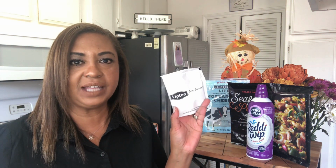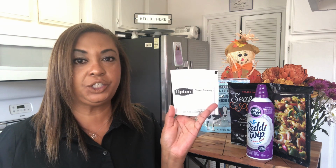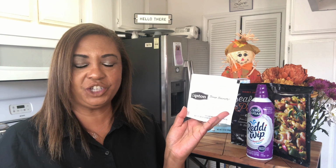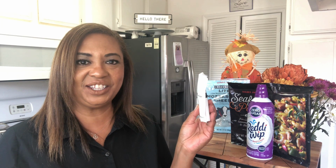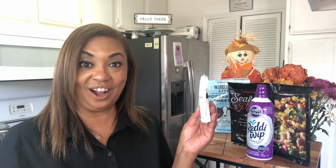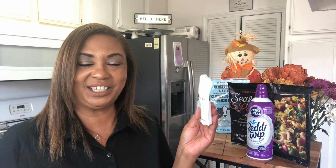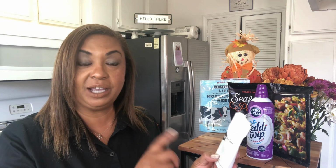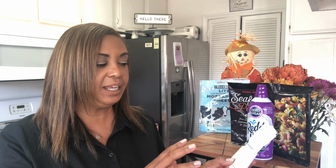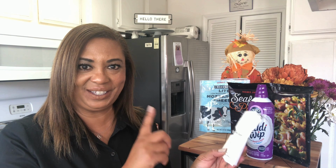And if you use half of this envelope, it's 2 smart points. And so you're just boiling some water and adding the soup mix to it, giving it a stir until the noodles get a little soft. And there you have an instant soup. But if you don't want half of the package, you could measure out 2 tablespoons and it's only 1 smart point. So it just depends on how much you want.